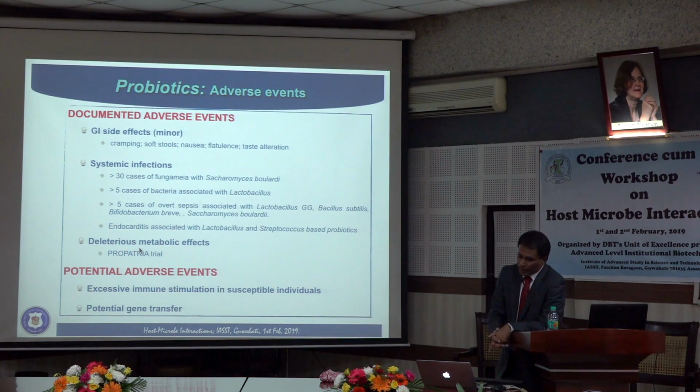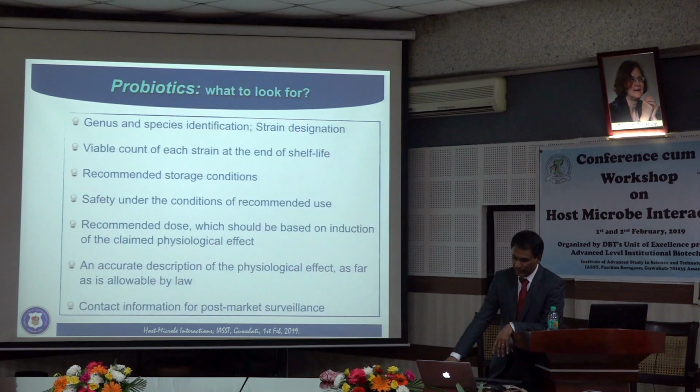There could also be potential adverse events like excessive immune stimulation in susceptible individuals. If the patient has immune overactivation, the gut probiotic may aggravate immune activation, or there may be potential gene transfer. But these are theoretical side effects. So far, there have not been any reports of those events.